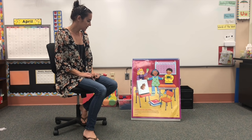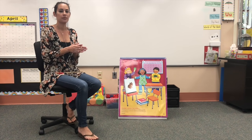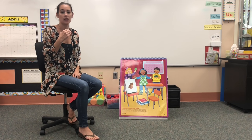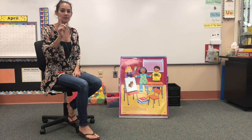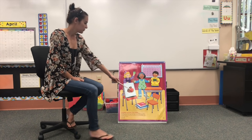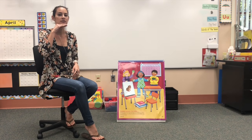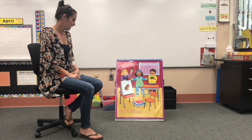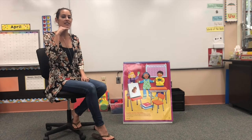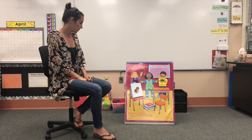So I see a book. So we can clap it out. Book. I also like to put my hand under my chin and see how many times my mouth moves up and down, and that'll tell me how many syllables. Book. So it's 1 syllable. Let's see if we can find another one. Chair. 1 syllable. And, ooh, here's one. Desk. 1 syllable. Now we'll look for 2-syllable words.